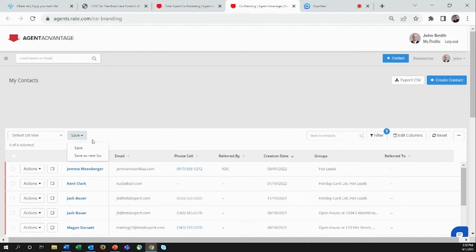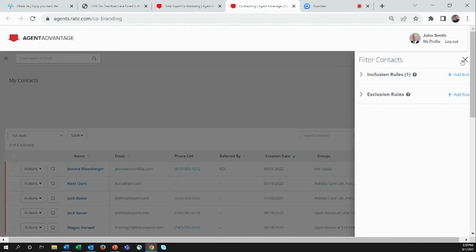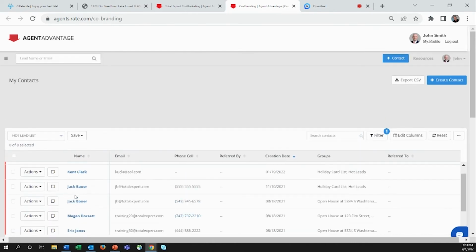If I wanted to save and create a group, I would simply click save, or I could save in a new tab and name this hot leads. Click create. The number counter here over filter is showing that I'm still filtering hot leads only, but I can get rid of that and reset back to all my leads. But I could click my last view here and actually see just my hot lead list if you wanted to organize into different groups.